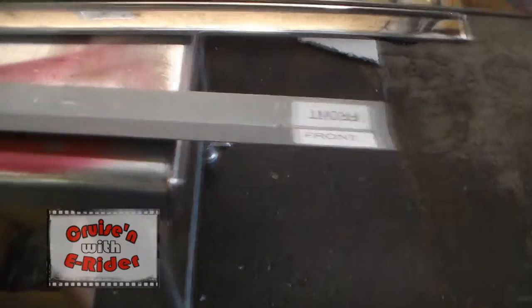So what do we got here? This is our pre-drilled metal template. Every set of rocker panel moldings you get from us has one of these. Now, you're sending me a big piece of metal too? Yep. Oh my God, guys.